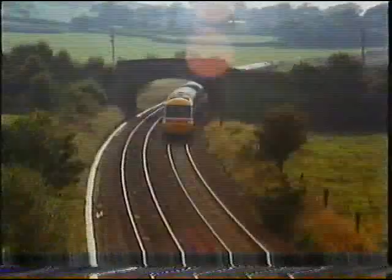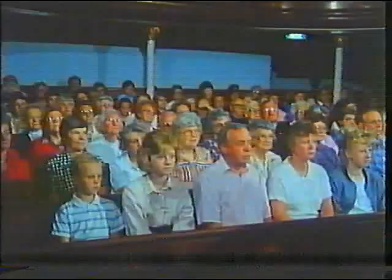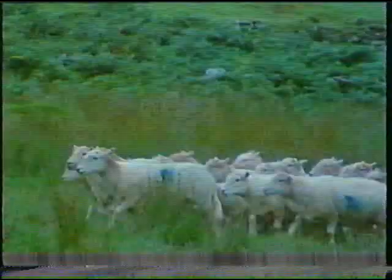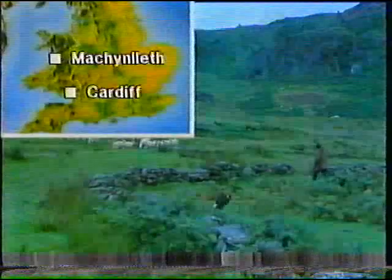Back on our train, and northwest to Wales, a land where everyone speaks English, and some also speak the much older language of Welsh. It's a land of beautiful mountain scenery and music. It's a strange thing, but almost all Welsh people can sing well. The capital of Wales is Cardiff, but our first stop is Machynlleth, a market town.